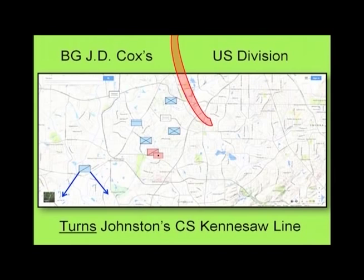Effectively, Johnston's position is turned. Somebody is on the other side of a critical body of water, on key terrain, has dug in, and is ready to move when the sun comes up the next day on the 27th.